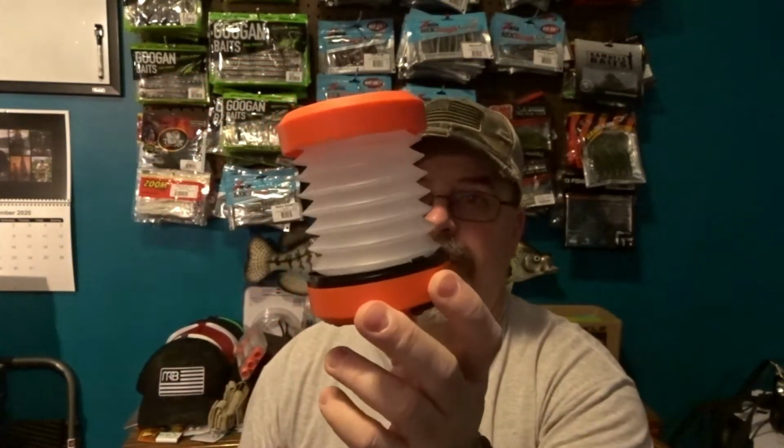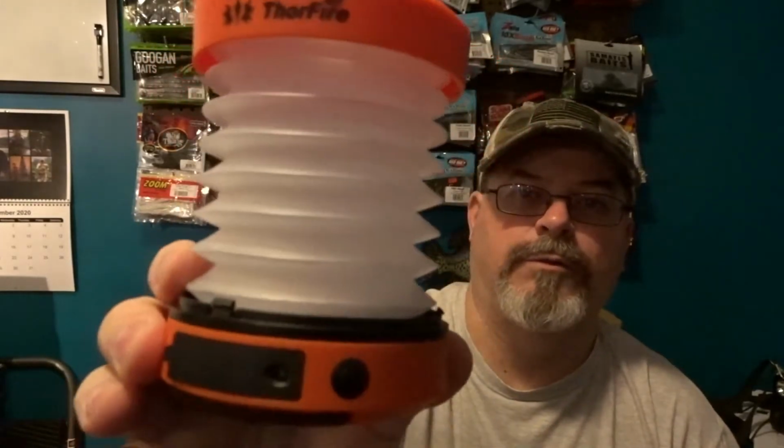It's a great little light. Works amazingly. I love these things. This one is made by Thorfire. So you guys can see that right there, Thorfire. You can find these on Amazon as well. Just look them up. Look for hand charging lights or hand crankable lights or hand crank camping lights, anything like that, and you'll find them.